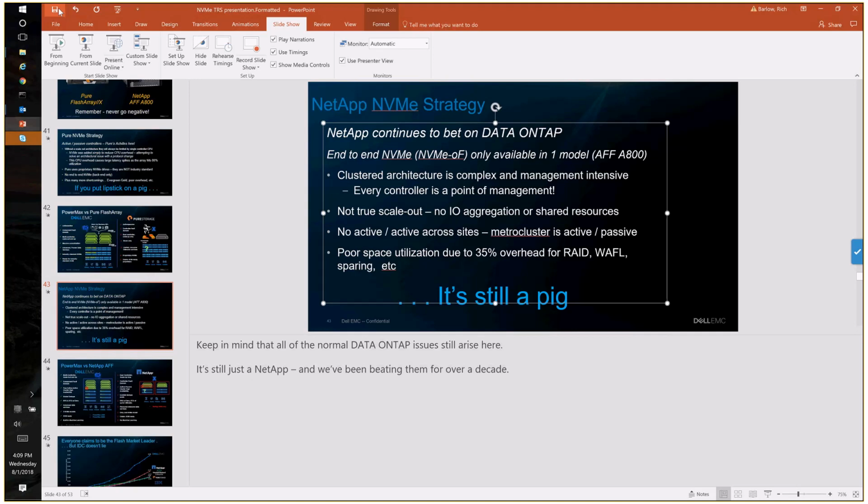Yeah, from what I understand, because I read some of the tech papers on this, I can actually do NVMe OF and regular fiber channel over the same physical ports. Okay. It's just an encapsulation, right?